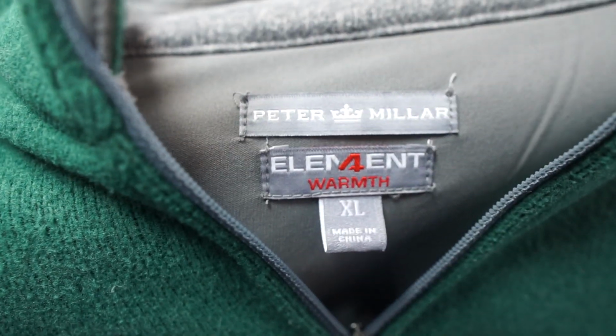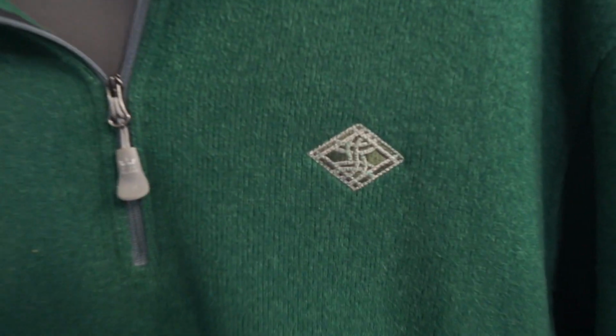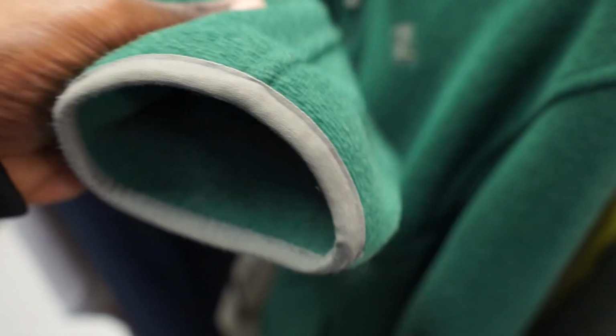Now, I don't know about y'all, but I'm constantly looking for stuff for the fourth quarter, so that means sweaters and jackets and stuff like that. I'm still stocking up on these, and this Peter Millar pullover is pretty clean in my opinion. It's practically brand new, and I know Peter Millar stuff sells for a decent amount of profit on eBay. And this is the Element Warmth pullover. So I just checked the comps on this. I'm seeing it sells for a decent amount of profit, so I might pick this one up as well.